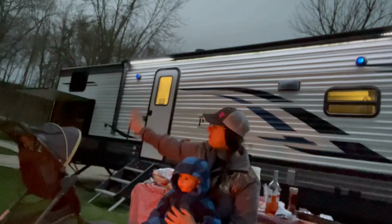I would camp here again for sure. I like it. It's not as busy, so maybe I'd change my mind if it got really busy. I wish they were spaced out a little bit more, but other than that, I think it's pretty good. Yeah, I think it's a good spot. I like the campground.